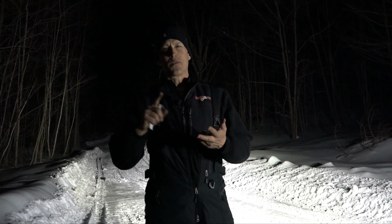And don't forget, you can use these on your ATVs, your UTVs, your 4x4s, your industrial equipment, your farm equipment, your plow trucks. If you need a light, they got it for you. These babies right here, unbelievable, 10,800 lumens each. It's like daylight on demand.